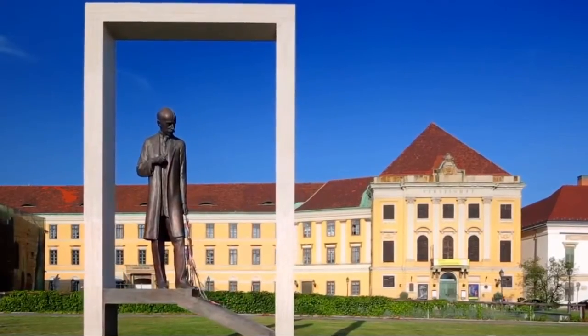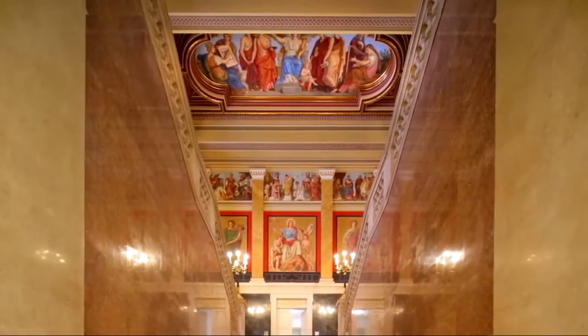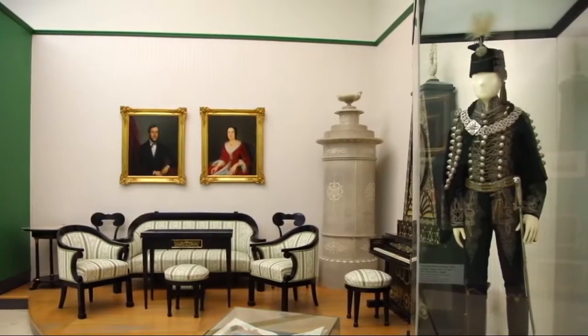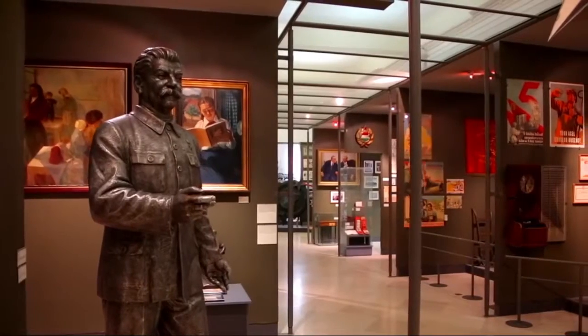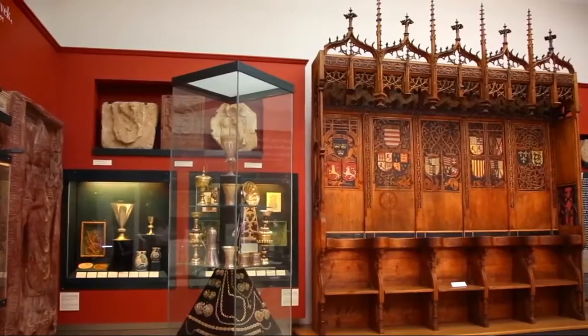Budapest is home to over 200 museums. The nation's most important, the Hungarian National Museum, lies just to the south of the Jewish Quarter. Here you can explore over 1,000 years of Hungarian history, from the days of the Magyars to the Stalinist era and beyond. But this is more than just a building dedicated to the past.